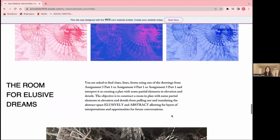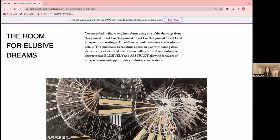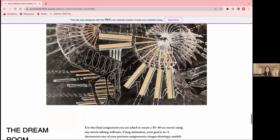Fascinating. Gorgeous. And then this is my room for lucid dreams. So once again, playing with the idea of an infinite staircase, finding more spaces, collage work. Again, we see a lot of collage work, surprisingly, in some of our work. So I've taken pieces of wood and I've glued them on, and I've drawn little staircases and more different perspectives and stuff like that. So that was another small one.